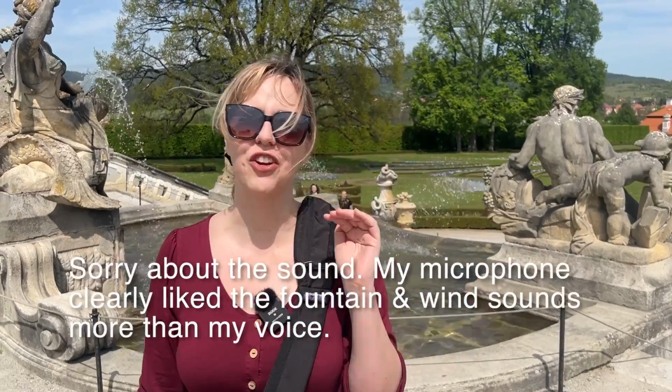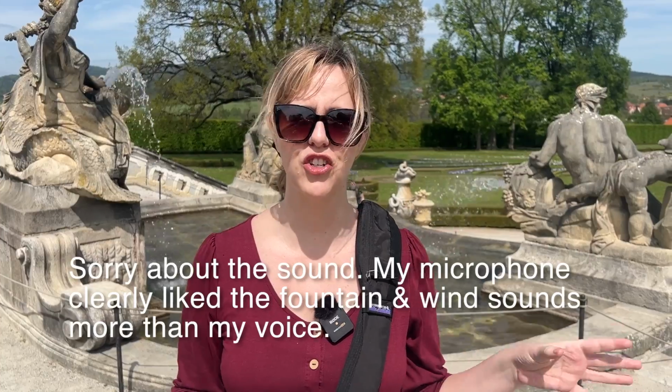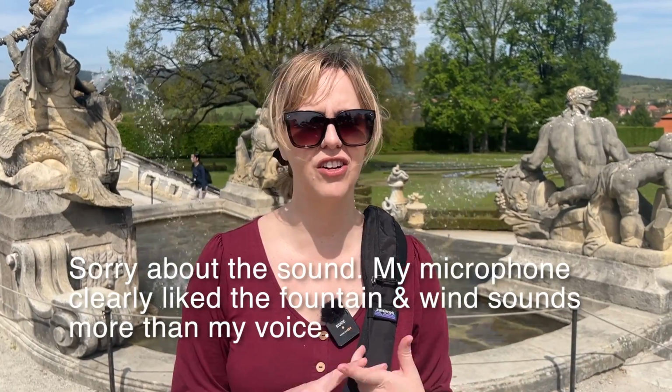We are here in Český Krumlov in the Czech Republic, one of the most picturesque towns in really all of Europe. We're going to show you around. We're at the castle right now. There's gardens, there's a whole complex here. There are bears. I will show you.